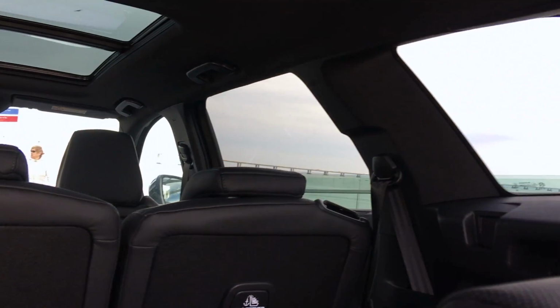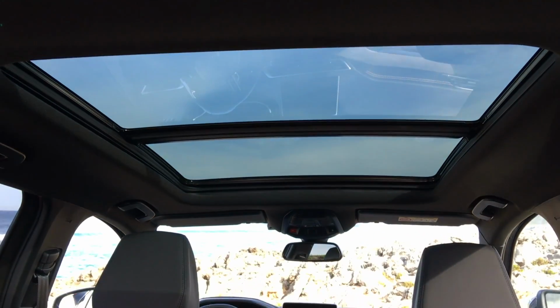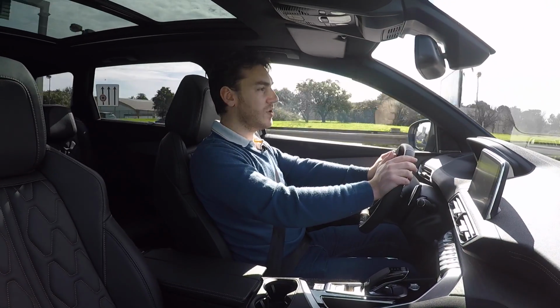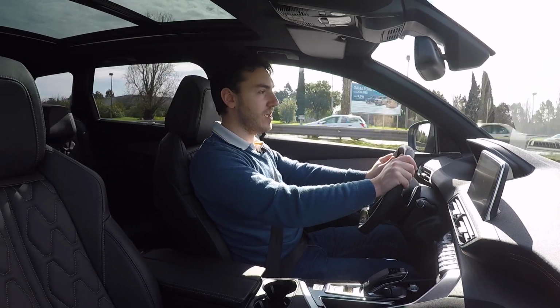The rear quarter window lets in plenty of natural light, so it's not like a dungeon for the rearmost 2 passengers. And also, this car benefits from its large glass panoramic roof, which can be opened on nice sunny days such as today, but also it lets in plenty of natural light and it further magnifies the amount of space that's on offer in here.